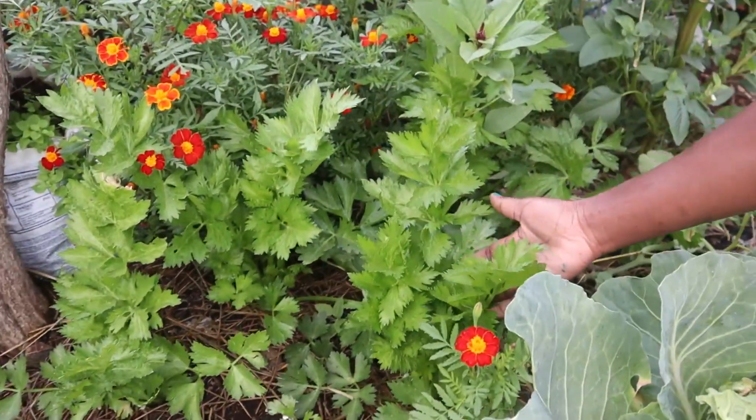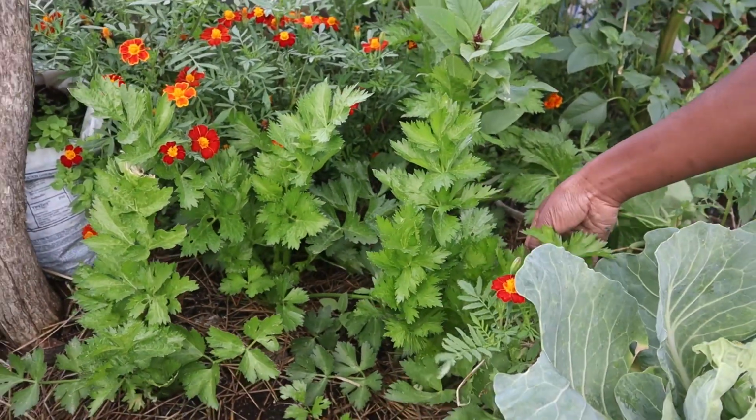So do grow some leaf lettuce under shade and enjoy them as long as you can. The last crop in this series of what you can grow under shade and actually get some harvest is celery. I am growing my celery under shade, and they are doing well. So you can actually grow celery under shade.